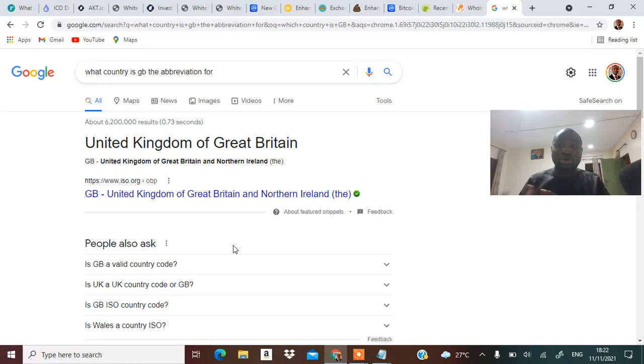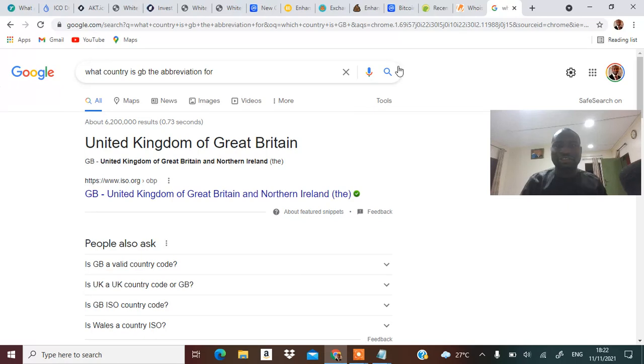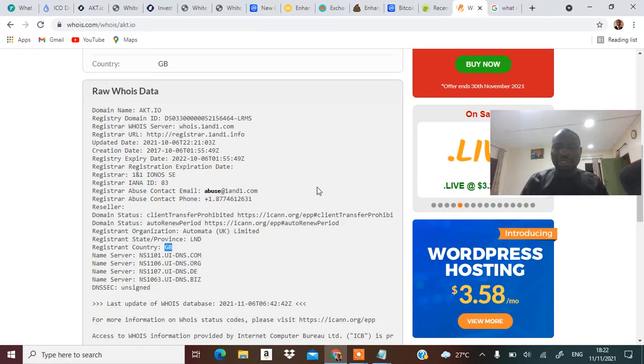I wanted to show you this so that you can know how to check whether a project is authentic or fake. Okay, so I haven't done that. That's number three test. Number four test is that you can actually see the pictures of the images of that project. Okay, so let's see.